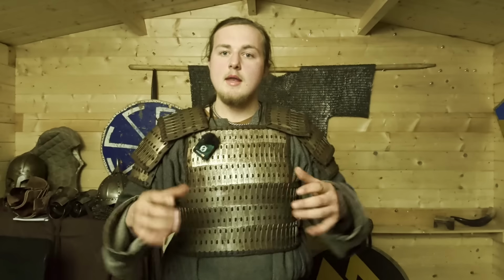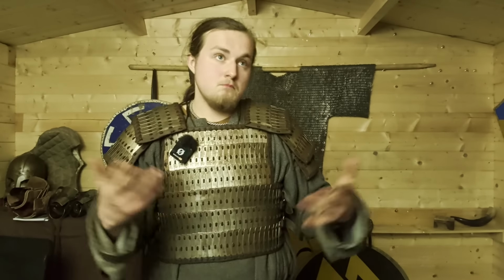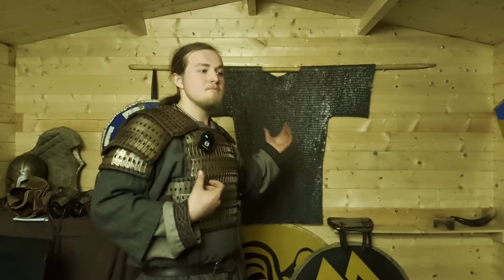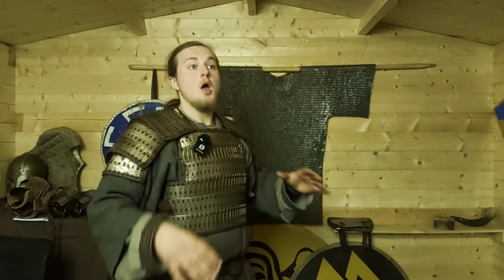Now let's talk a little bit about the advantages of the lamellar armor, because clearly it has some advantages. The first and probably most important of those advantages is the fact that it is harder to pierce for any kind of weapon than some armors like mail. Obviously mail is hard to pierce for most weapons, especially basically all weapons until the end of the Viking Age, but bows, heavy war bows, can still pierce mail with relative ease.